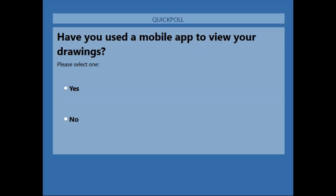I'm sorry. This one is on the mobile side. Don't know if anyone has used the mobile app at all for AutoCAD. Called up a DWG file, started a new DWG file from your mobile browser or your web browser. Again, this functionality has been around for several releases.